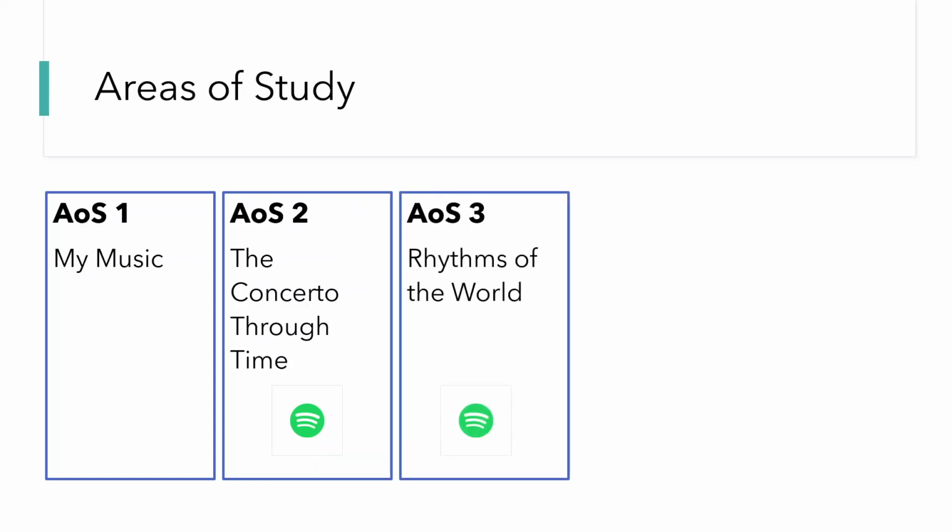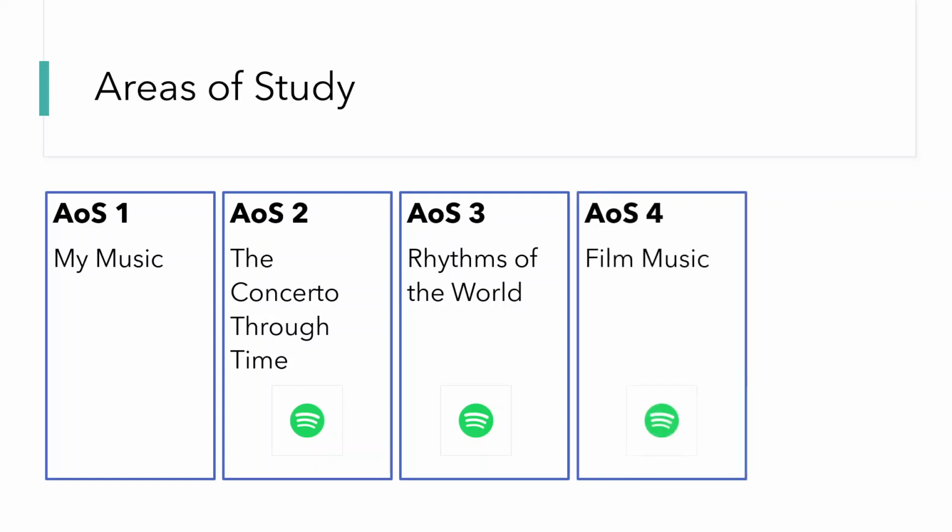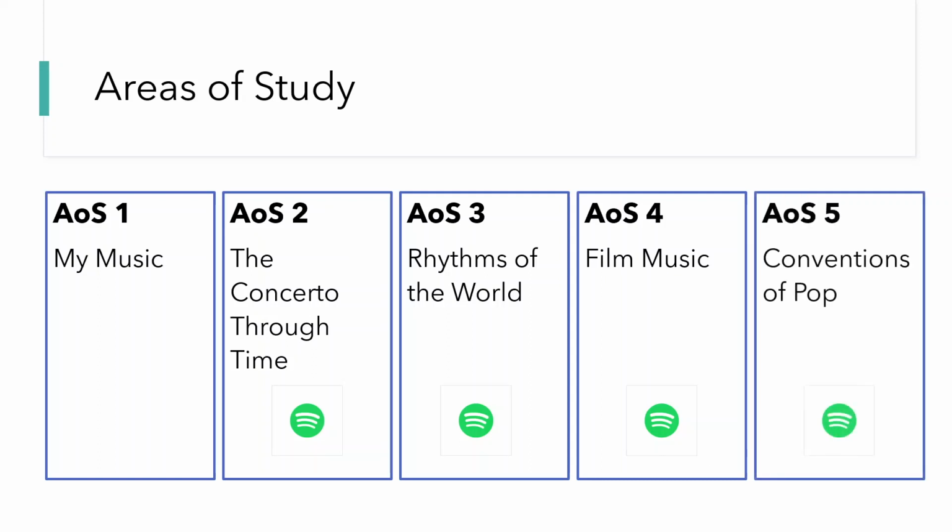Area study 3 is rhythms of the world, where we listen to Indian music, African music, South American, Middle Eastern and Mediterranean music. Film music, area study 4, ties in nicely with what we're doing in year 9. We also look at music for games as well, which is increasingly popular. And then area study 5 is conventions of pop, where we basically look at pop music from the 1950s until now.